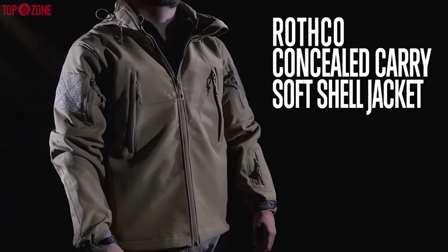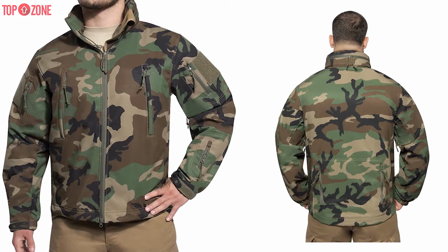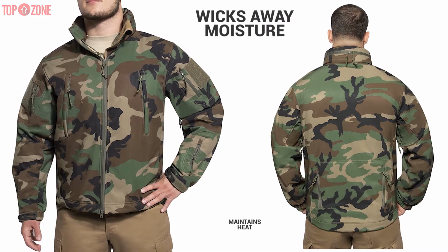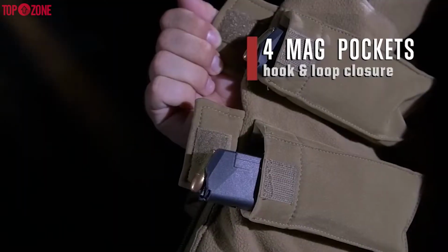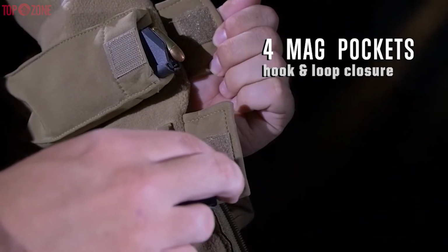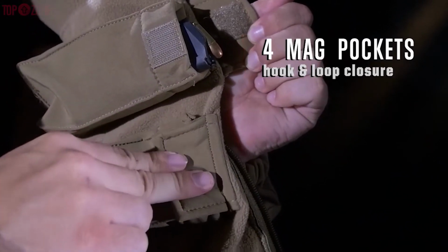Rothko introduces a concealed carry soft-shell combat jacket. This soft, flexible tactical jacket with outstanding features deflects wind, wicks away moisture, and maintains heat, keeping you warm and dry. It contains 2 universal hook and loop handgun pockets on the outside and 4 inner hook and loop flap closure mag pouches on the inside, making it ideal for concealed carry.